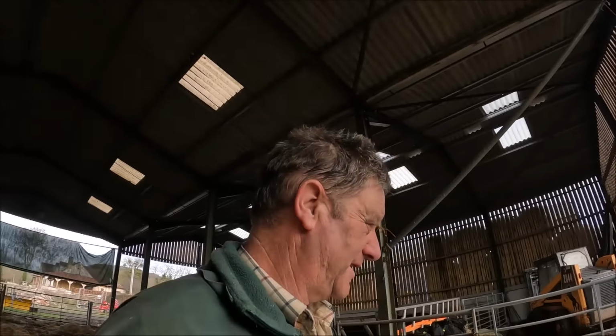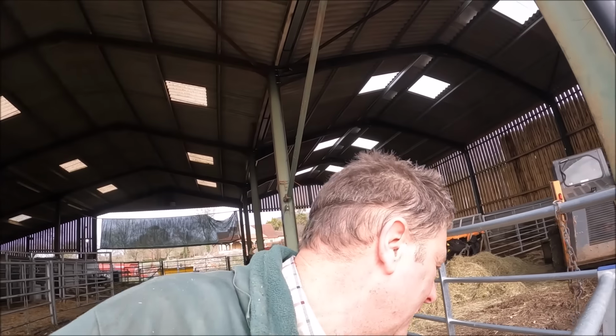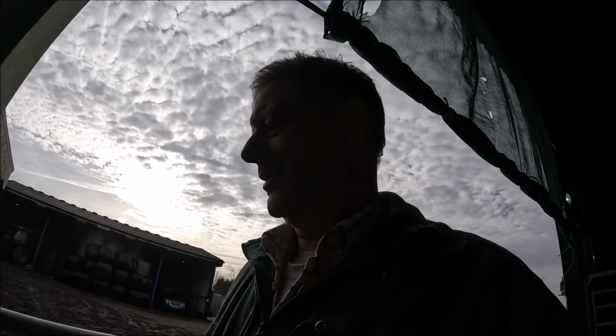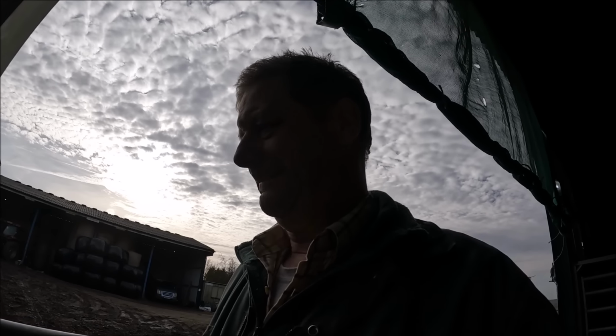Guess what numpty managed to get undercoat pink on the camera lens? Got most of it off, but I've got to get a new lens anyway because I dropped it yesterday and managed to crack it, so yeah.